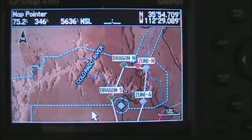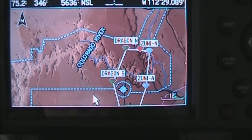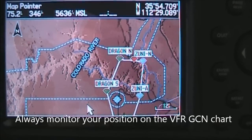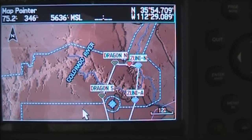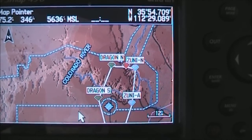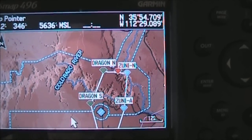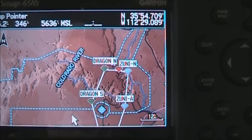If we zoom out on the GPS, on the route we just activated, we can see Zuni Alpha, that's the point we're proceeding direct to, and the rest of the route. The dotted blue line around is the outline of the special flight rules area. But you can see all the waypoints are previously loaded. All we have to do is fly it, and the GPS will take us right through the entire route, up through the Zuni Corridor, across the Saddle Mountain, and then back through the Dragon Corridor, and return to Prescott.